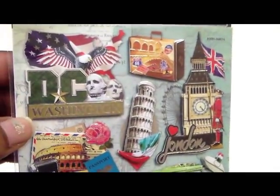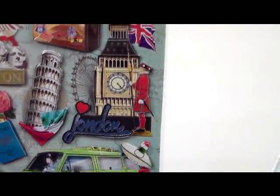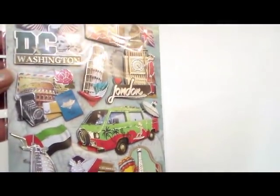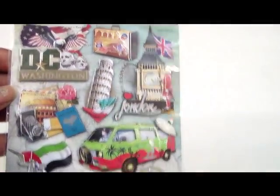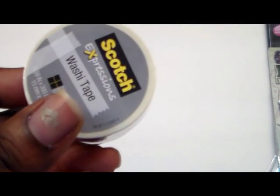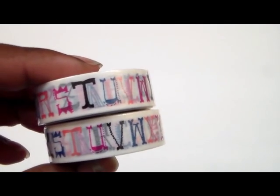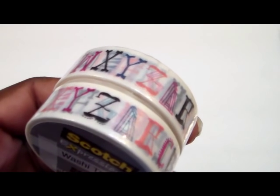Really love it because of the Washington, D.C. And it has just a lot of different countries. Jordan. There's a Paris. Dubai. So yeah, I got that. Then I found some of the Scotch washi tape. These are the Expressions, and I just got this one. It's like the alphabet, and I love the little colors that it comes in. So I got two of those.